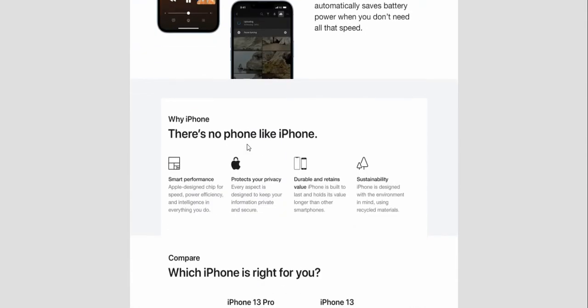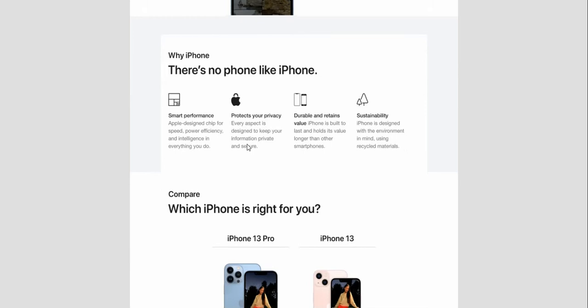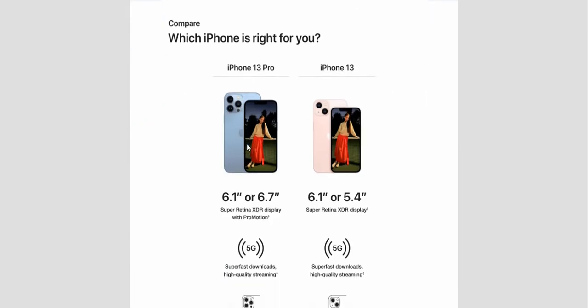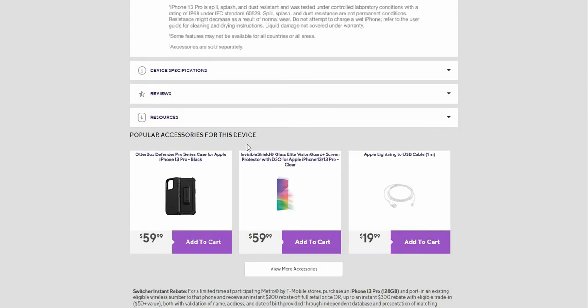Why iPhone? There's no phone like iPhone. So I tell you guys why to choose the iPhone. And it says here, smart performance, Apple designed chip for speed, power efficiency, and intelligence. And everything you do protects your privacy. Every aspect is designed to keep your information private and secure, durable, and retains value. And that is very true, guys. iPhone is built to last and holds its value longer than other smartphones. Sustainability. iPhone is designed with the environment in mind, using recycled materials. So you guys can compare iPhones here. So pretty cool there. So it's really nice there. See which iPhone is right for you. And let's go check out the specs here.